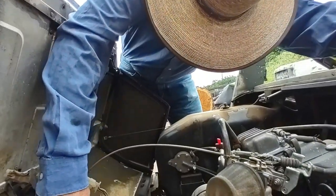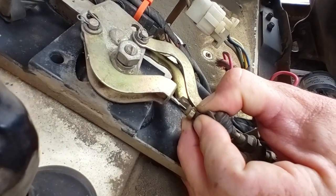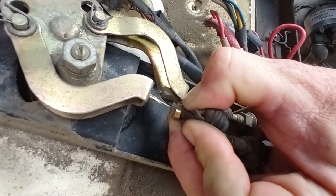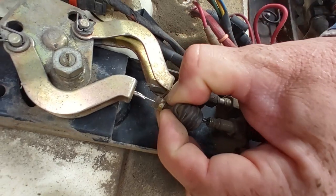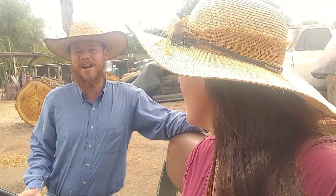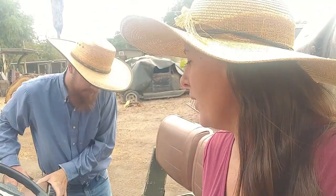So pretty much this cable is barely holding on. Look, it's literally hanging on by one strand. That is crazy. That's the size of the cable. And that's the one strand holding it. That's why we were trying not to use reverse, because I knew it was about ready to give way. It's been a couple weeks. We were waiting on the time to do it and the parts to come in.